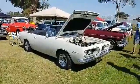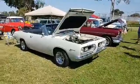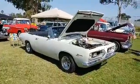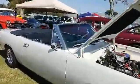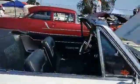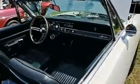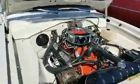My students from North Plainfield High School might remember me driving this to class a couple of times my last year teaching in 1980. This is identical to mine, except mine had the floor shifter. This is an automatic on the column. 273, just like mine.